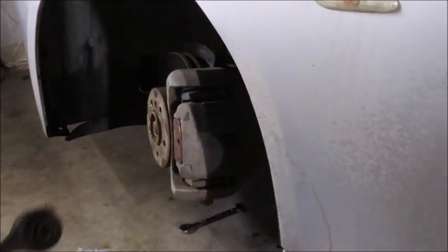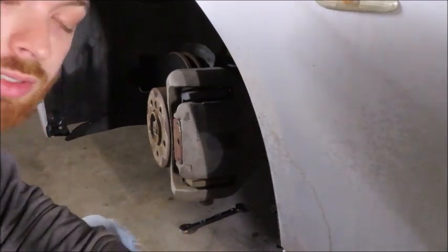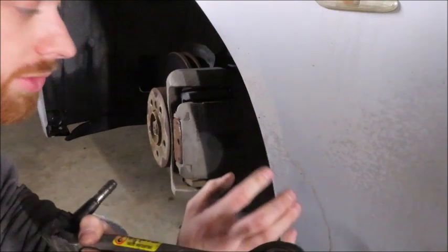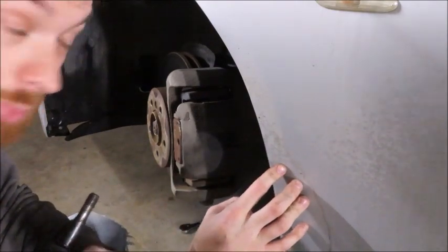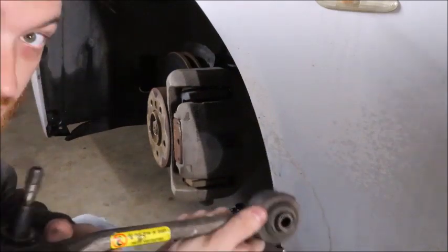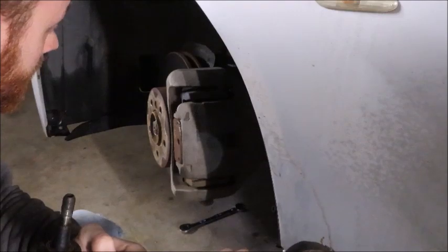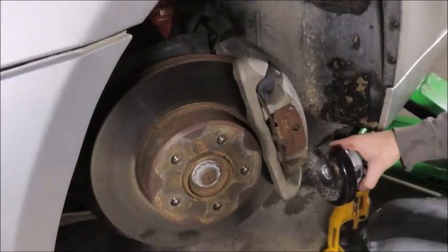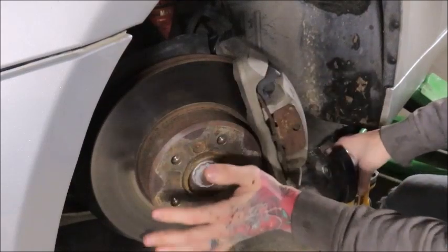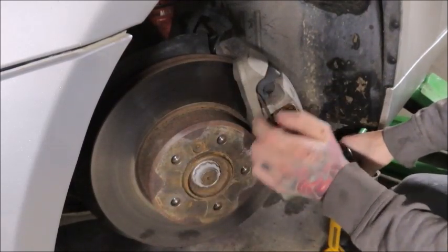Well, I guess we gotta put the old one back on, because I guess some people just don't understand what driver side means and passenger side. Driver side being this one, but they sold me a passenger side. Well, since we weren't able to replace that part, we'll do it some other time, and we'll be changing the rotors and the brake pads.